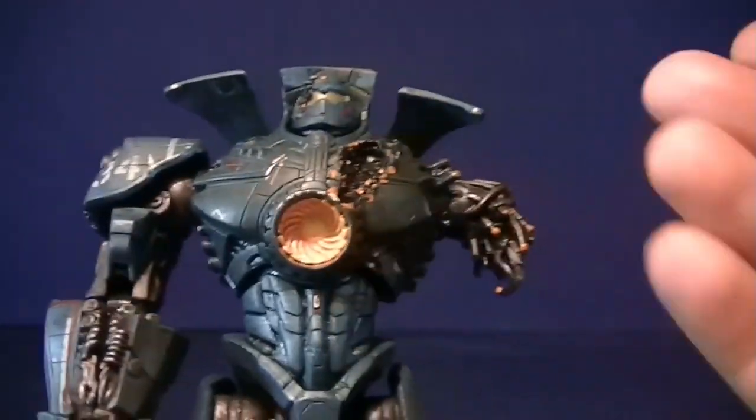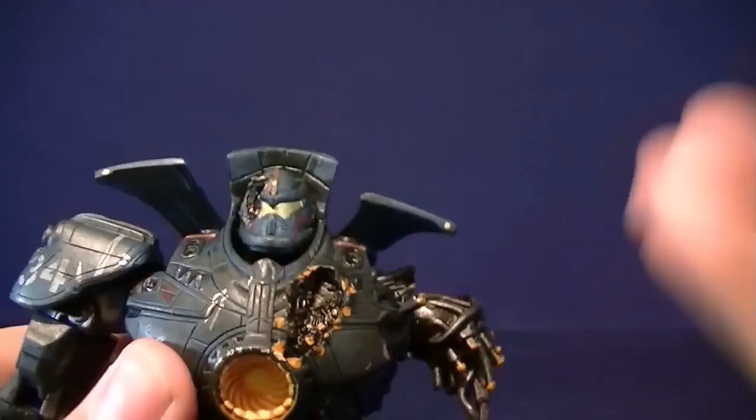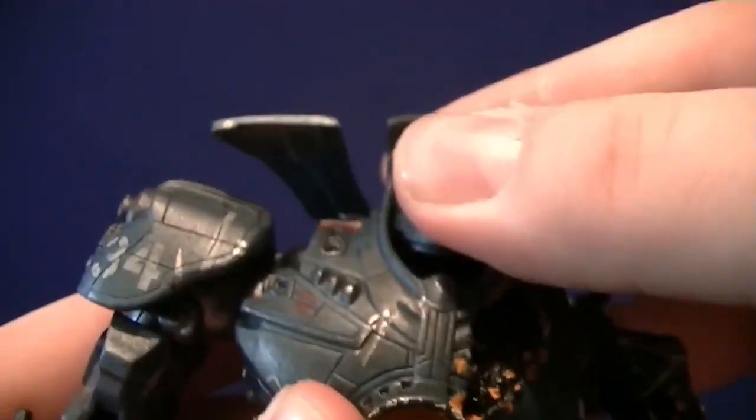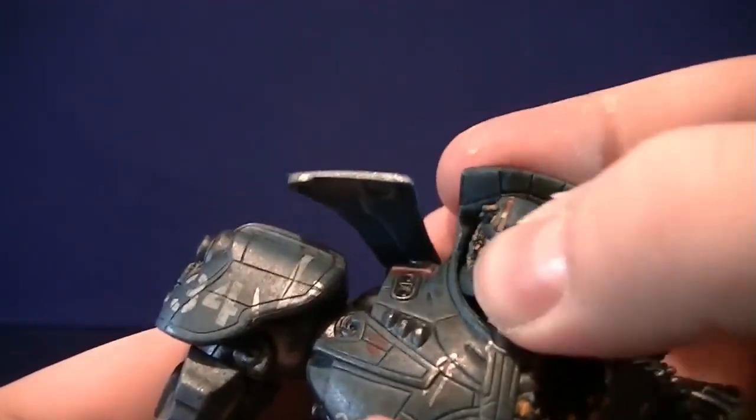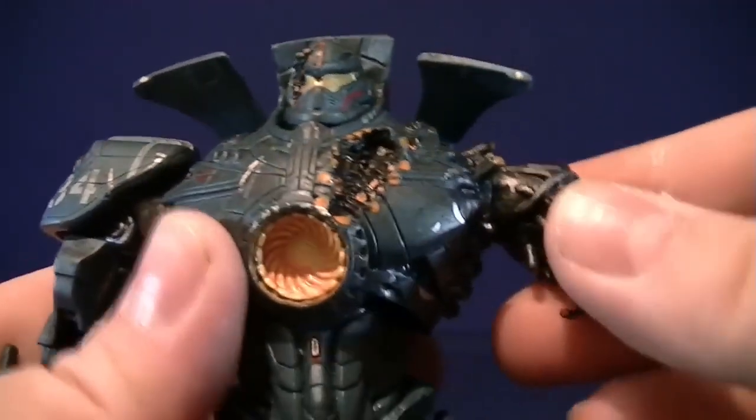Again, I really wish they would have gone a lot crazier on the battle damage, but it's still pretty cool. Then let's go over the articulation real quick. His head can look left, right, a little bit up, a little bit down. It's just a little bit hard to get him to move around because of all this plastic around here, but you still get a little bit of posability there.